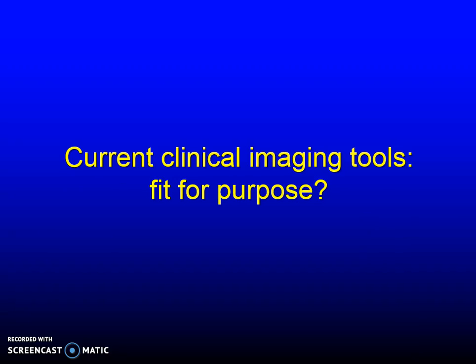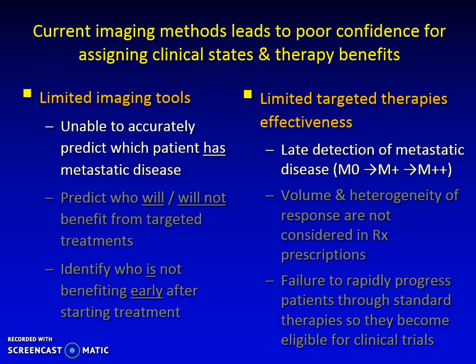So the question we really have to ask ourselves is, is the current tool set that we have fit for purpose? Well, I would contend that the tool sets that we have are rather limited. So for example, we are unable to identify patients who have metastatic disease with any great confidence, as a result of which we have late detection of disease. So people we think are non-metastatic, in fact, are metastatic. People we think have few metastases have a lot of metastases.